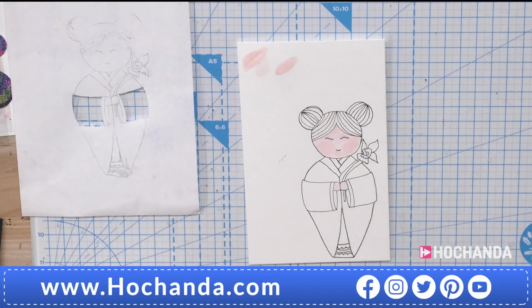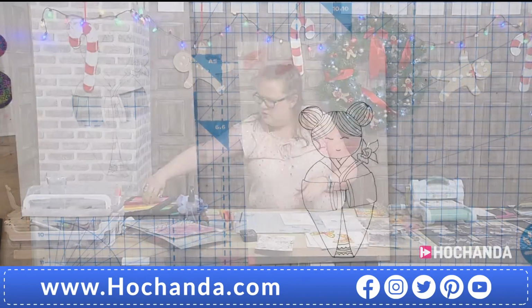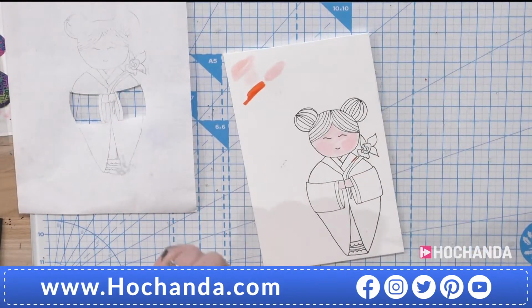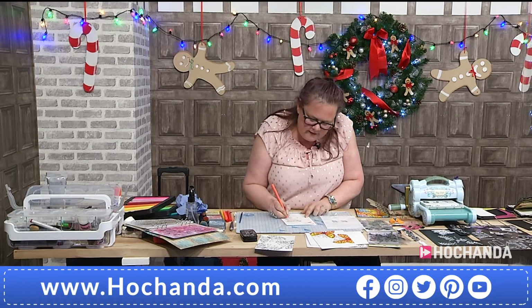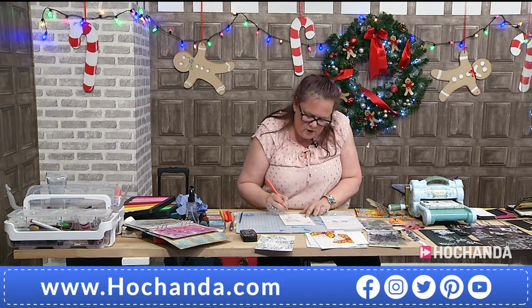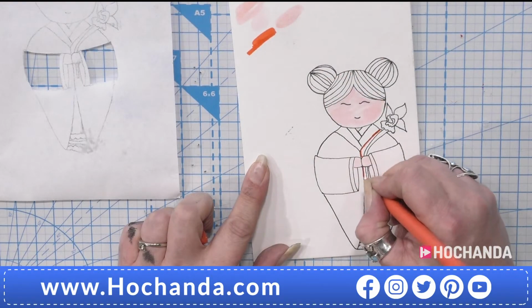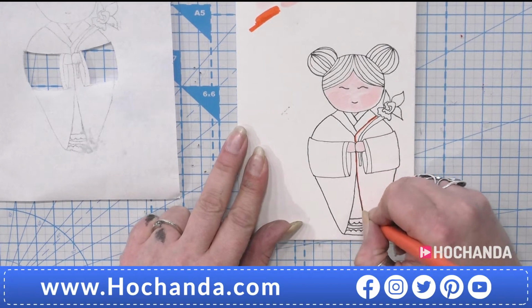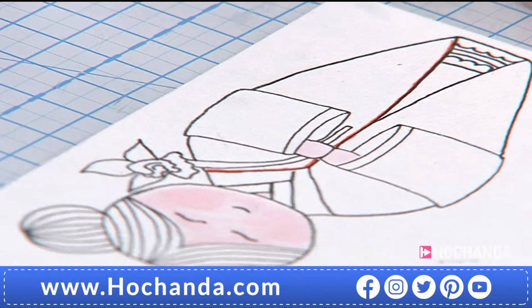Now I'm going to go in with orange. I think it's this one. So as I said, I'm going to cut her out. I'm going to go with a dark one first. One of the things I like about this is you've got that fine end. Double-ended, yeah. So you know that I usually go around with a pencil. I don't need to with this pen because it's got a double end.